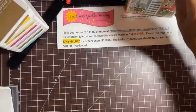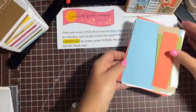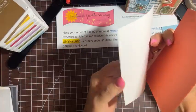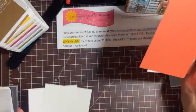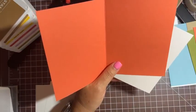All right, so let's pull out our pieces. I feel like there's a lot of pieces for this card. We're going to start with a card base that is Calypso Coral. I've got a couple pieces to do stamping and die cutting on, just basic white, in the back of the kit right here. But this is our standard card base, 8.5 by 5.5, scored at 4 1/4.